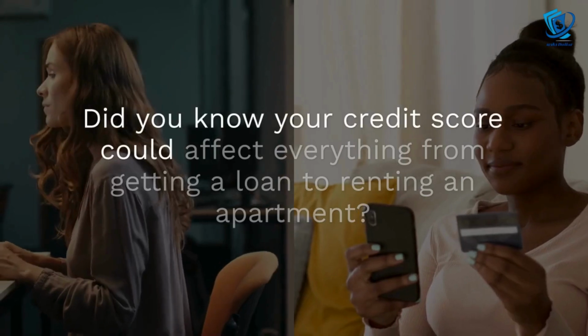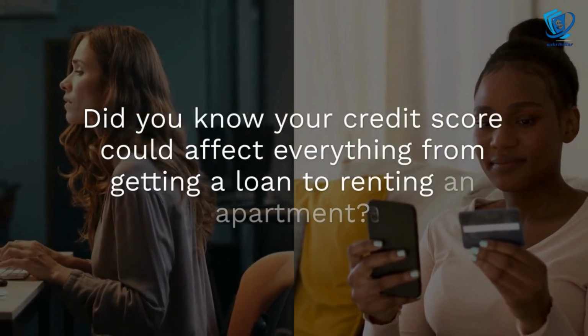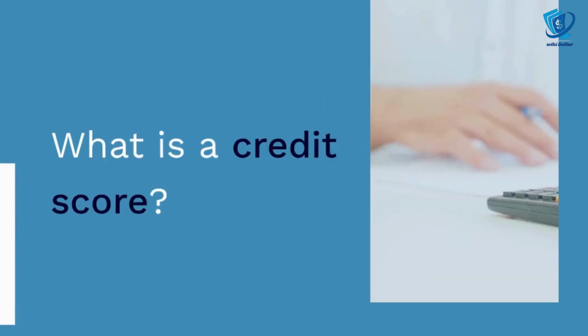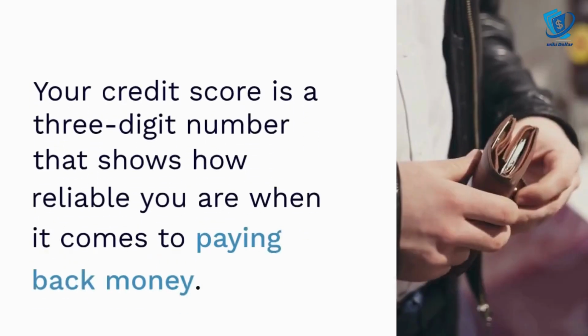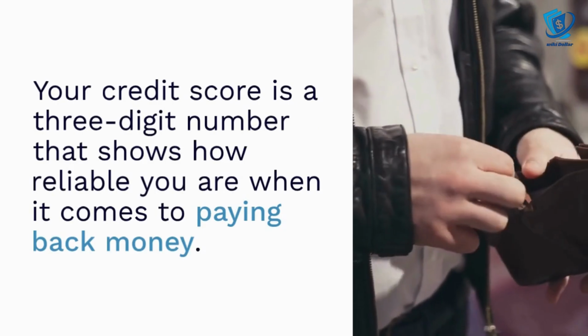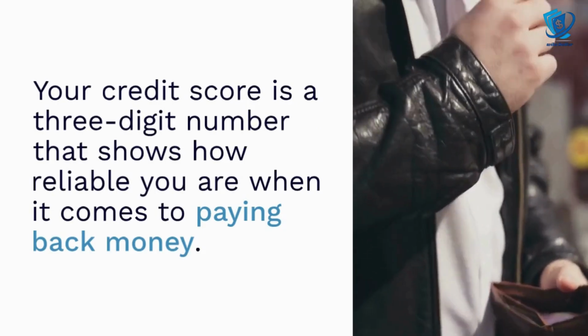Did you know your credit score could affect everything from getting a loan to renting an apartment? Let's break down what a credit score is and how you can boost it fast. Your credit score is a 3-digit number that shows how reliable you are when it comes to paying back money.